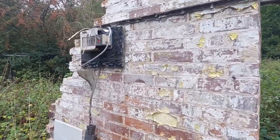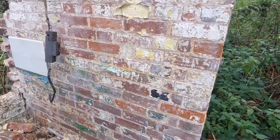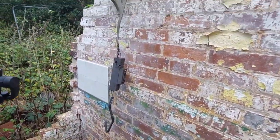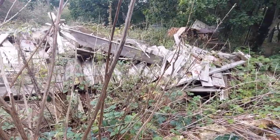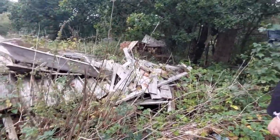Oh, this might have been like a kitchen. Yeah, because of the tiles. Because there's tiles on the wall. And that's what that lot was then. A pile of bricks. Yeah. And there it is, a pile of bricks.